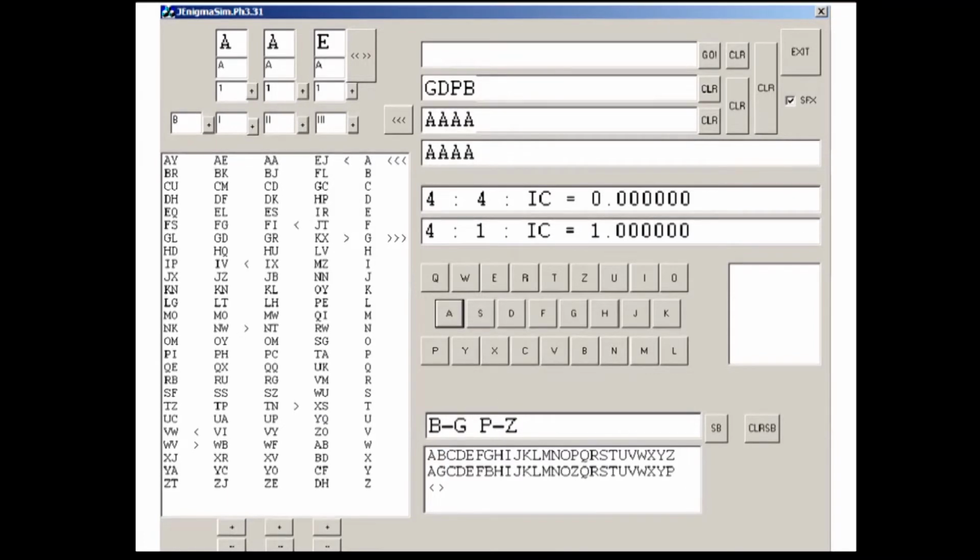So you've made it a bit easier for the operators, because they are not going to accidentally encrypt a message in a decrypt setting or vice versa, because there is only the one setting.